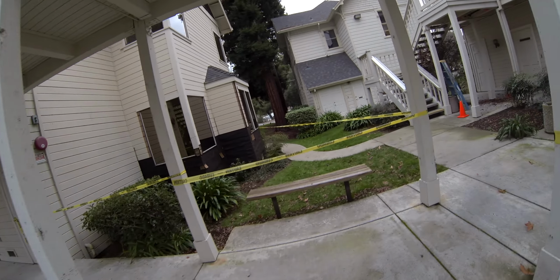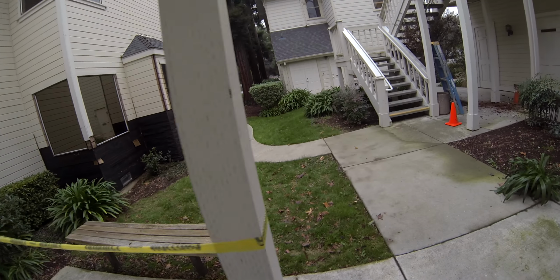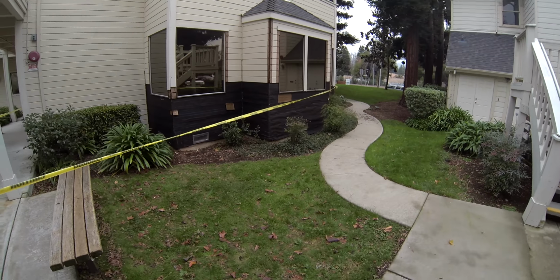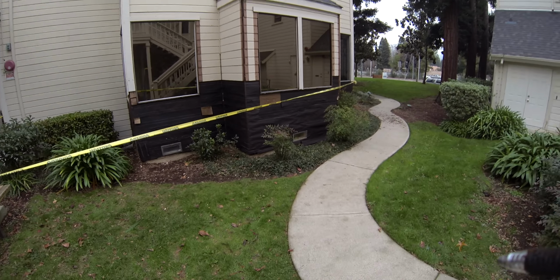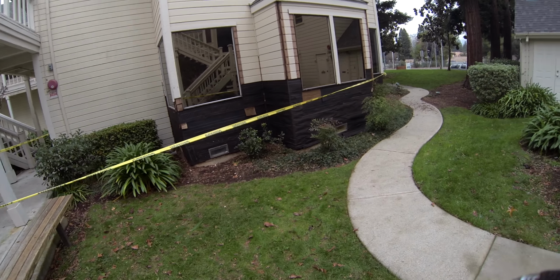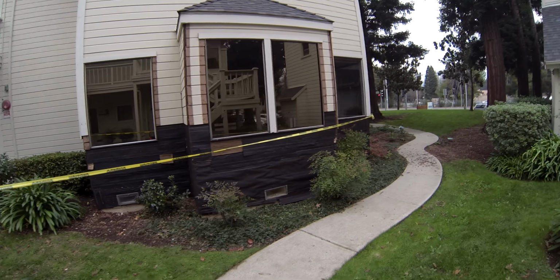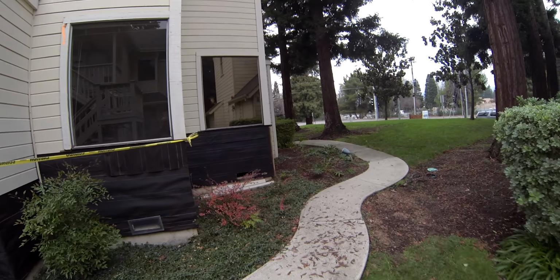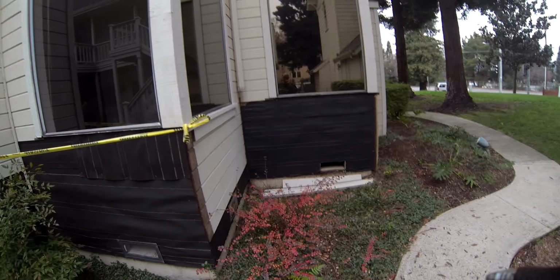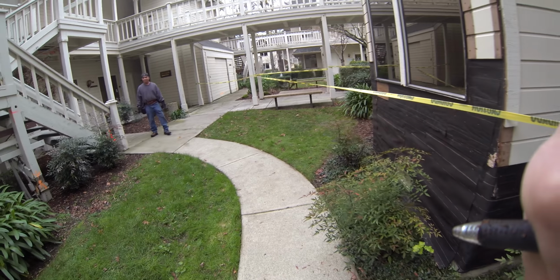And over here, this is in building, what building is this? 909. We originally started with a small amount of siding that needed to be replaced, right below this window, and it turns out it was rotted all the way from that corner all the way to this corner over here. So that's the stuff we found.